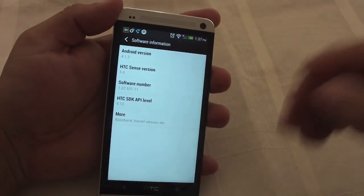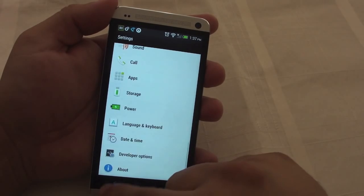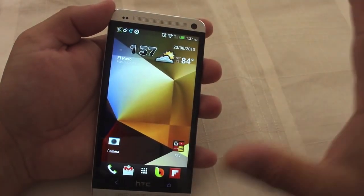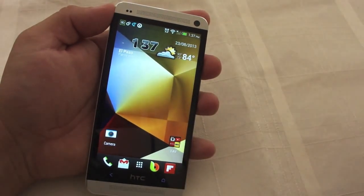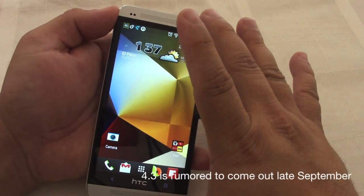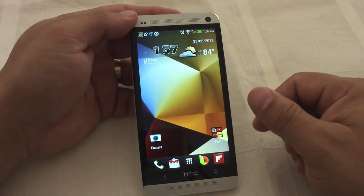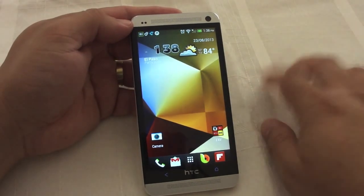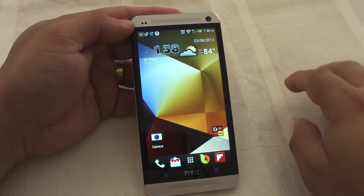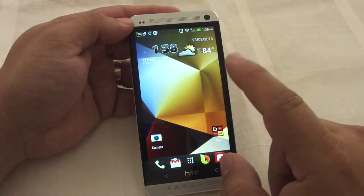4.2.2 actually brings lots of great improvements to Sense, which is awesome. Of course, from the latest rumors that I've heard, HTC is going to skip 4.2.2 so that we can get 4.3 on these normal phones. Of course, the HTC One that Verizon is getting has 4.2.2, which is a better version of this phone, which is awesome.